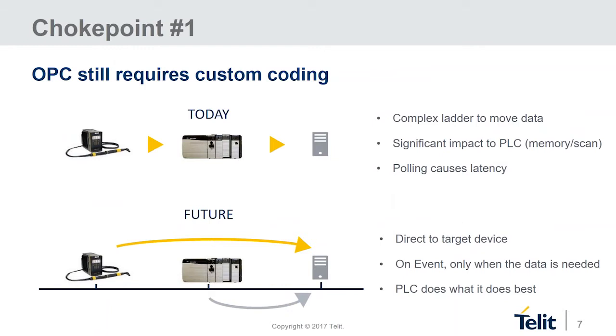Even with OPC, which is very relevant and very predominant in the industry today, it puts a certain burden on a control system that we're trying to get away from, and what we've done with DeviceWise is eliminate that burden. In the top scenario, typically you've got a torque tool connected to a PLC. The PLC's got, talking to it over Ethernet IP or whatever the protocol might be or the network might be.